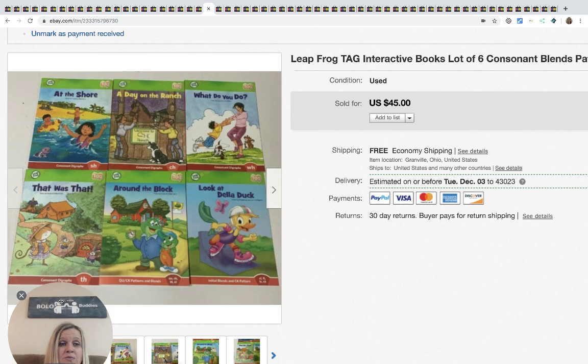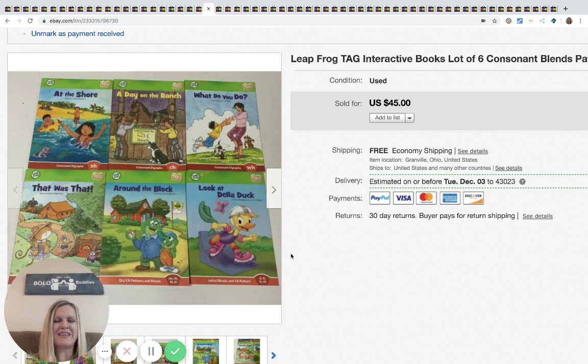Leapfrog. Now, this one shocked me. And I always say that. I'm like, I am shocked by how much this went. And I'm like, but you priced it. So when I looked up comps, I must have priced it at this price. I don't know. I got $45. They didn't even make me an offer. $45 with free shipping. It's 6 books.